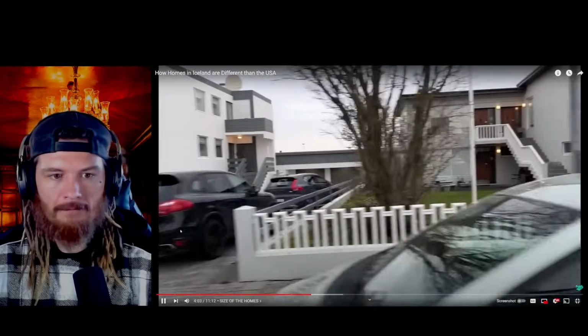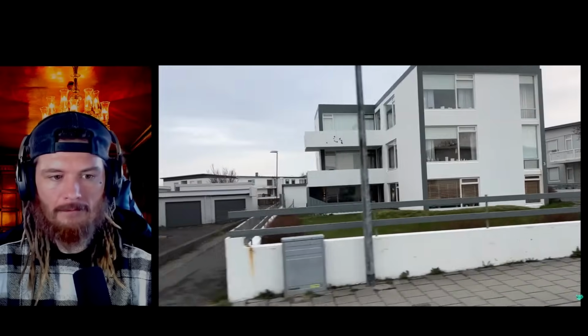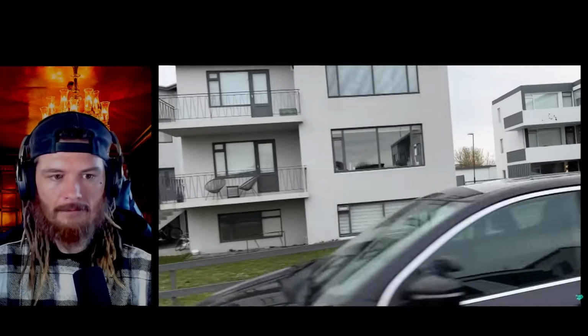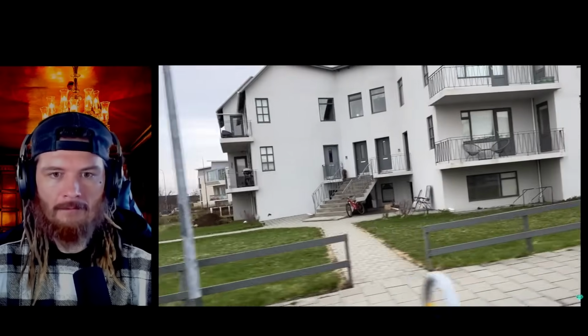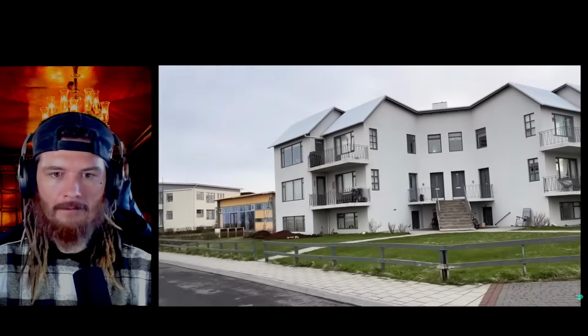Meaning that there could be a 4 or 6 story building, and then inside there you have different flats or apartment style homes. So even if you have a family of 4 to 6 people, they're living in what Americans would call apartments or condos. This is common to Icelanders, and they don't mind living in closer quarters with their families.